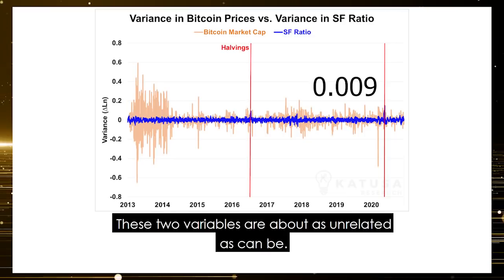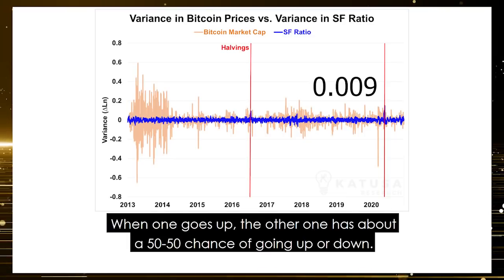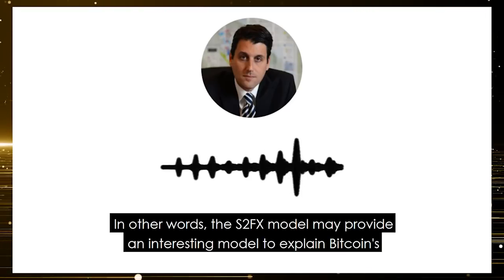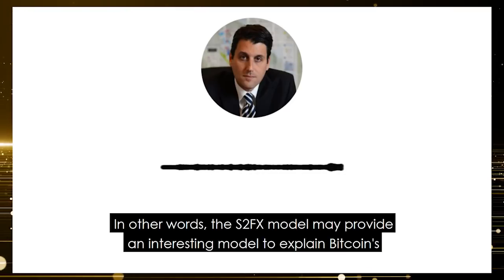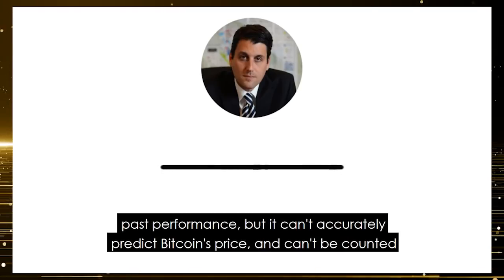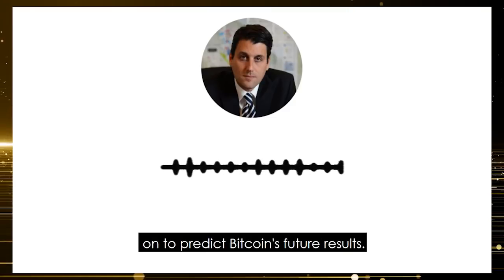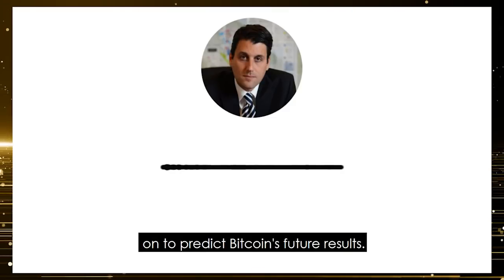These two variables are about as unrelated as can be. When one goes up, the other one has about a 50-50 chance of going up or down. In other words, the S2FX model may provide an interesting model to explain Bitcoin's past performance, but it can't accurately predict Bitcoin's price and can't be counted on to predict Bitcoin's future results.